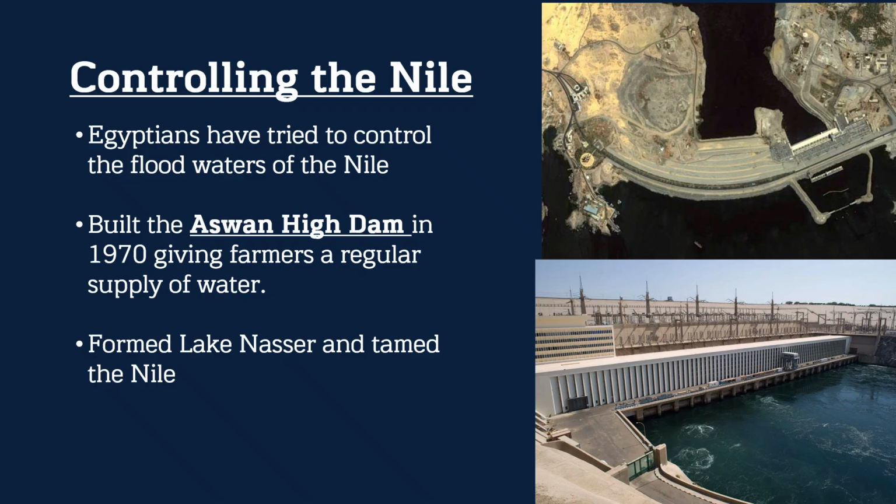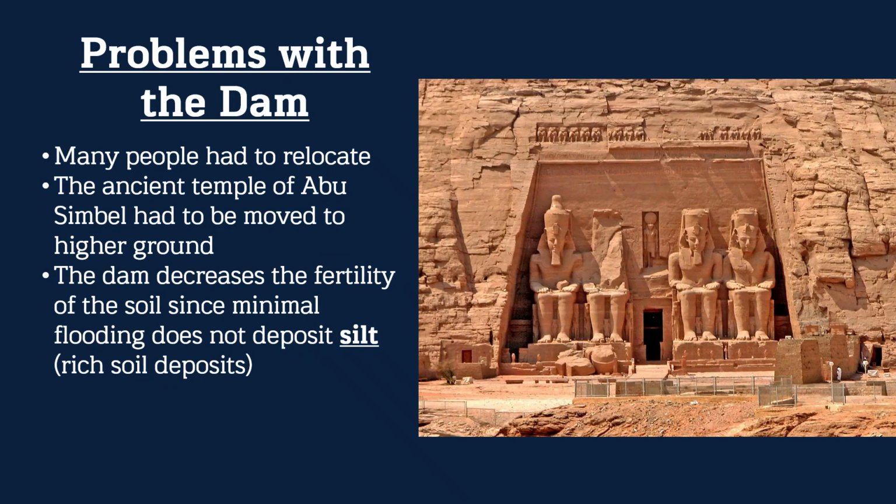We see that they're building the Aswan Dam in the 1970s with the help of the Soviet Union to regulate and irrigate water. They form lakes and other reservoirs using the water from the Nile. However, up the river into Ethiopia, there have been efforts to dam the Nile River so that water does not flow down as much into Egypt.